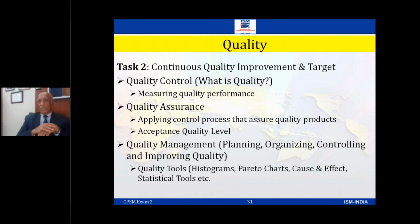The next is the quality management part. You're doing the control part, you're doing the assurance part, but at the end of the day, you have to manage also. It's not a one-time exercise. It's ongoing. So you have to manage the quality. That means it calls for planning it, organizing it, controlling it, and last but not the least, improving the quality. I'm sure as you see in your day-to-day life also, all the products which were available 20 years back, which we expected to be good products, today we'll say, oh no, they're the worst products. So quality norms are changing, quality expectations are changing.